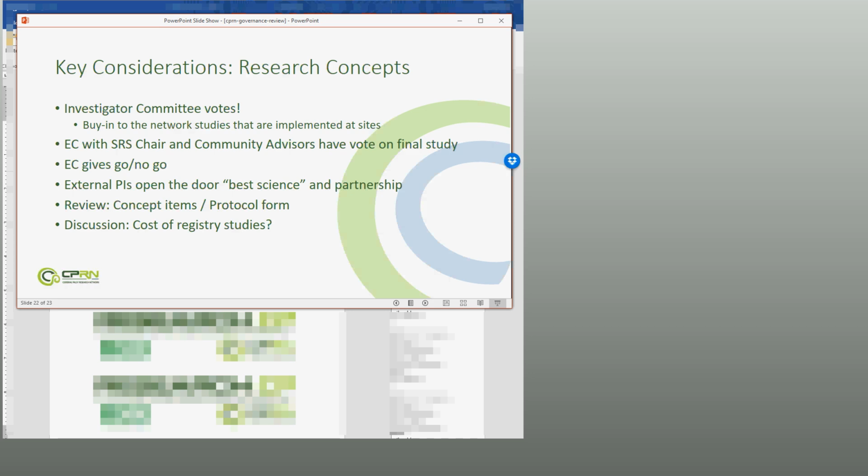So the executive committee, the scientific review subcommittee, and the community advisors that come together in that RSS have that final vote, and that's part of our trying to have a good weighting of community centricity, of patient centricity, in what we're doing. And then the executive committee will just give the final go, no go: do we put all of our weight behind this.